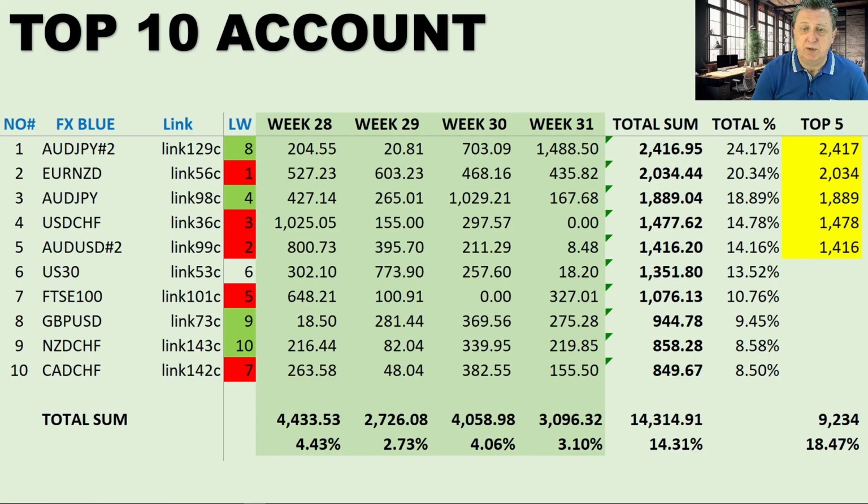It hasn't been below $400 in the past 4 weeks, and that also makes up the total sum at the end of the 4-week period here of $2,034 or 20.34%. So definitely one of the most stable and high performing results over time. Now Aussie Japanese, we also have the second one in here. Don't forget that these two are different setups that we have.